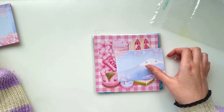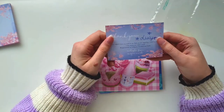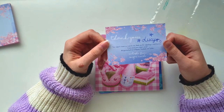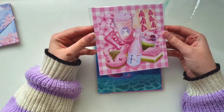I absolutely love this thank you note, which has the same Mount Fuji design as the memo notes that I got. It's just such a nice touch to add to the orders, and I really appreciate it. It makes me smile. Oh my gosh, this print is beautiful.